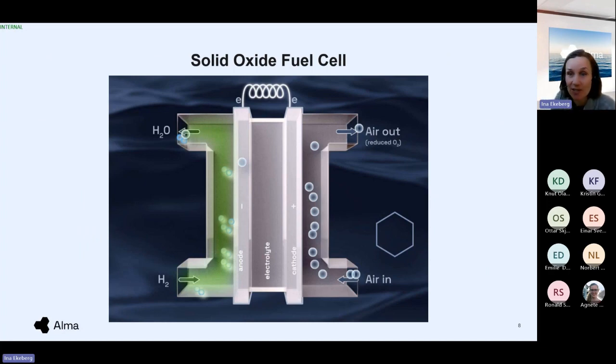I'll give a brief description of the fundamentals of solid oxide fuel cells. The fuel cell produces electricity by an electrochemical reaction, and it consists of a solid electrolyte and an anode and a cathode. Fuel is supplied to the anode side, and air is supplied to the cathode side of the fuel cell. Oxygen from the air is transported through the electrolyte, and this will combine with hydrogen and form water, which will be the exhaust on the fuel side. While on the air side, the exhaust will be air with a reduced fraction of oxygen.